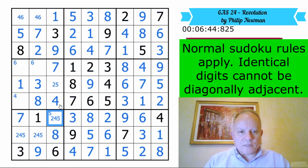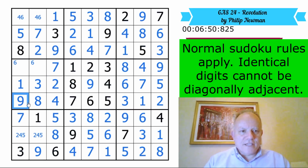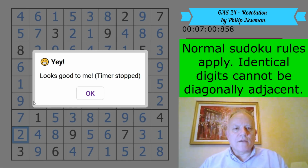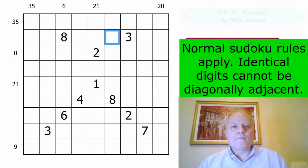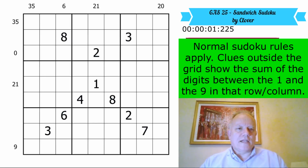Some very odd pencil marks were left there, which didn't seem to have much bearing on the numbers that got filled in the end. 9, 6 and 5, 6 and 4, and I didn't restart the clock this time because I'm a numpty, and I don't know how long that took, but it didn't feel too bad this time. And let's restart this time on the sandwich Sudoku at the end.